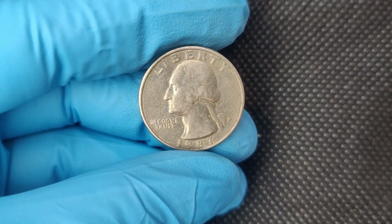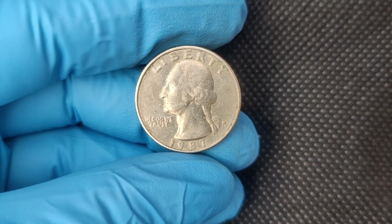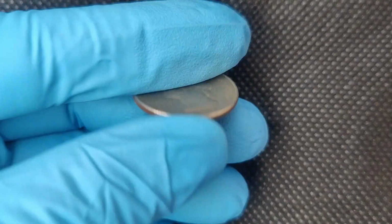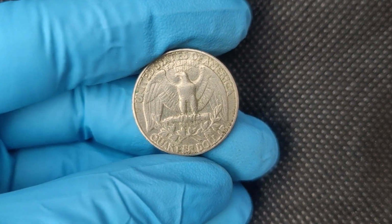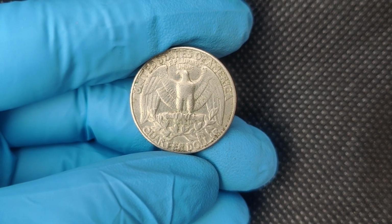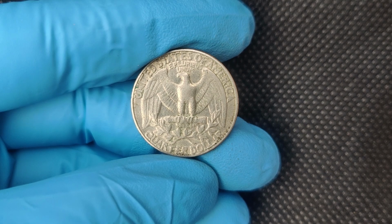Now, you're probably asking, how much are these 1987 P quarters actually worth? Well, the standard 1987 P quarter, without any error, would be worth around 25 cents. But when you add in that minting error, this coin can fetch some serious money on the market.